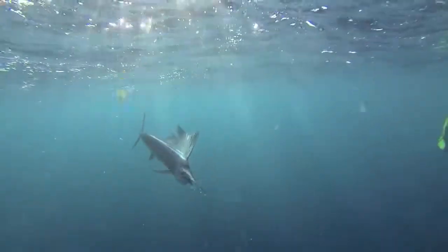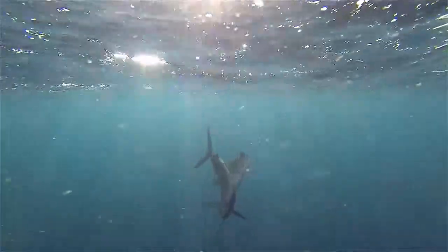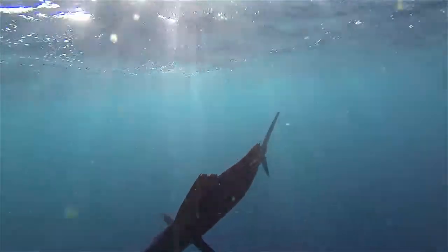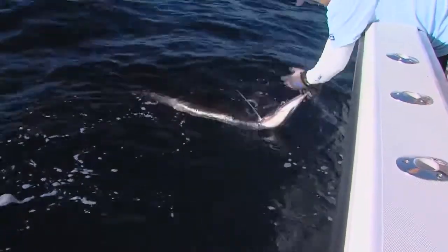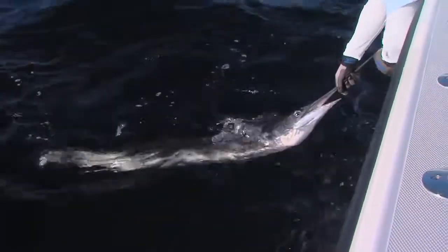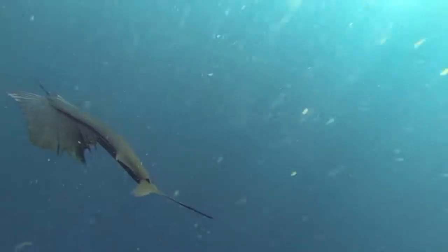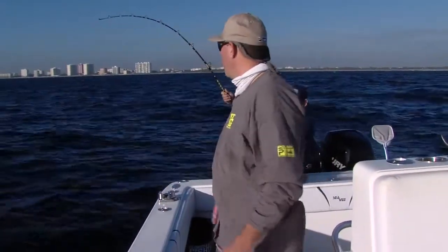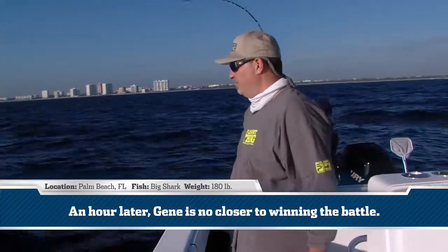Beautiful, dude. Beauty. Love sailfish. All lit up, gold. Look at that big sail. The CV is a sailfish catching machine. Nice, dude. Look at that hook just right there. Just ease that right out. Perfect. No harm done to that fish whatsoever. There you go. There he goes. Perfect. Sailfish, one so far. Gene's still tight on megafish.